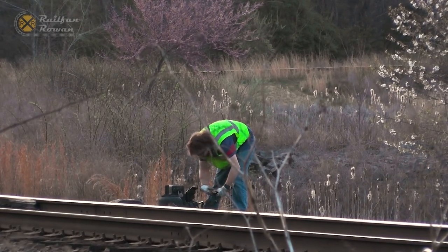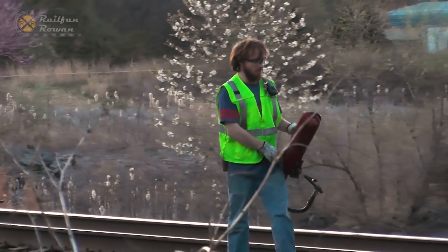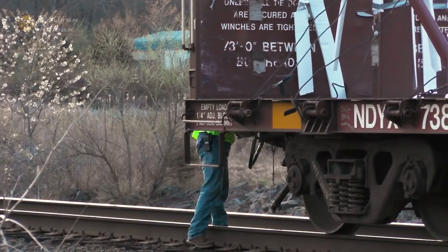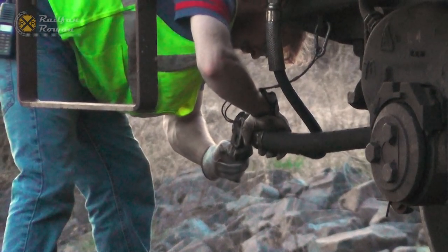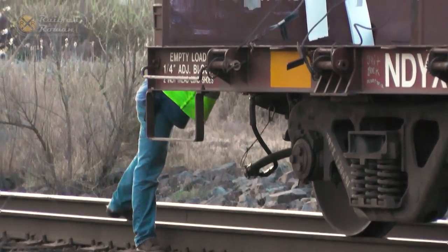The conductor has now reset the switch to the main line. They will back some of these empties down so that they can now access the loads and back them into the industry. He is now placing the end of train device, or EOT, at what will be the rear car of the train when they continue east back toward Manassas.